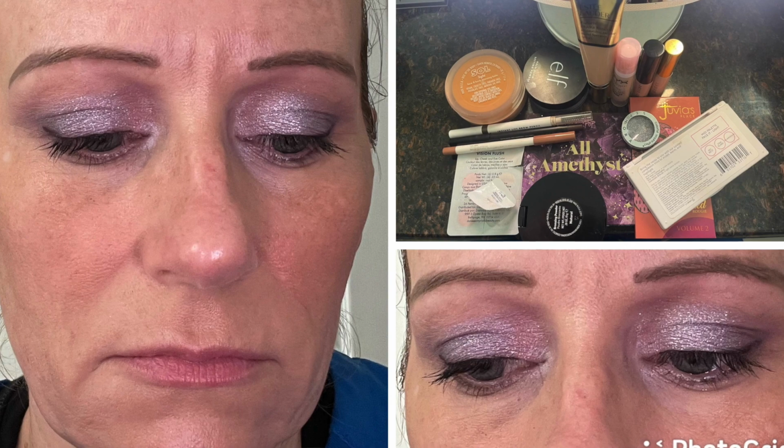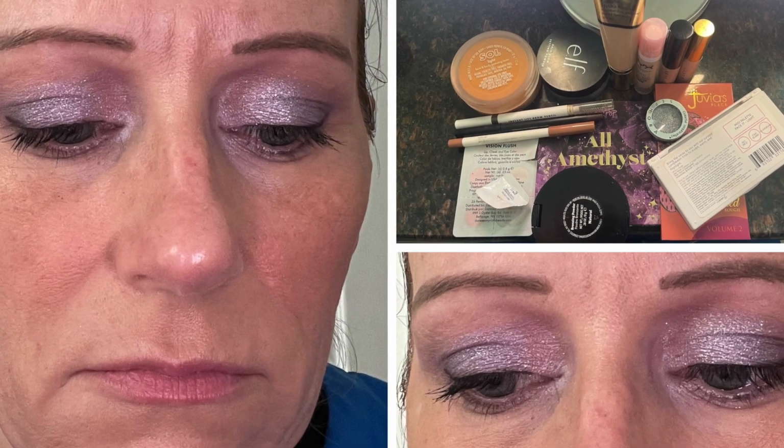And then this All Amethyst, I've heard some people have good luck and some people have bad, so it's kind of hit or miss with this palette. Mine is okay, but being so purple based, I did have to use this as a companion palette. I did have to reach into another palette, and I did notice some of these shimmer metallic shades were a little bit powdery. So I don't know if that's my favorite of the 9-pan palettes, but it's okay.